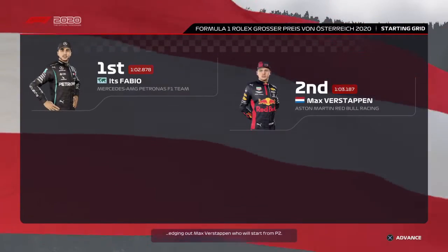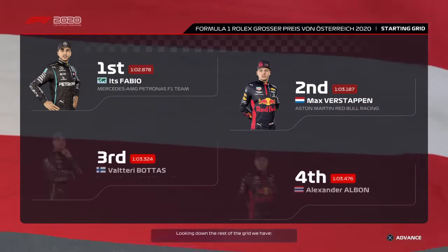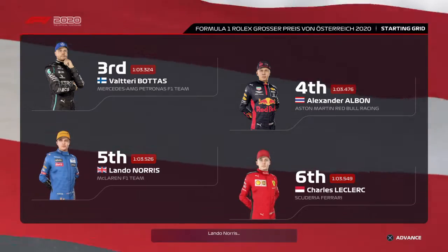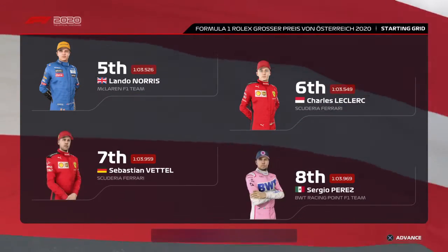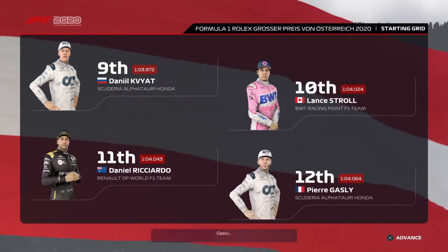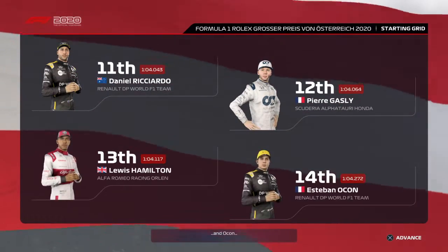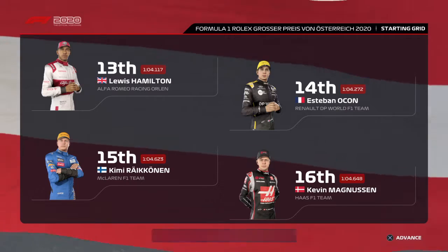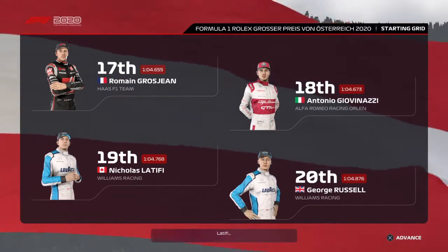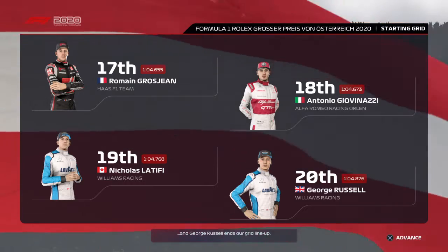Let's run you through the driver grid order for today's exciting race. Blue lines up on pole position, edging out Max Verstappen, who'll start from P2. Looking down the rest of the grid, we have Bottas, Albon, Lando Norris, and Leclerc, Vettel, Perez, Kvyat, and Lance Stroll, Ricciardo, Gasly, Lewis Hamilton, and Ocon, Raikkonen, Magnussen, Romain Grosjean, and Antonio Giovinazzi. Latifi and George Russell ends our grid lineup.